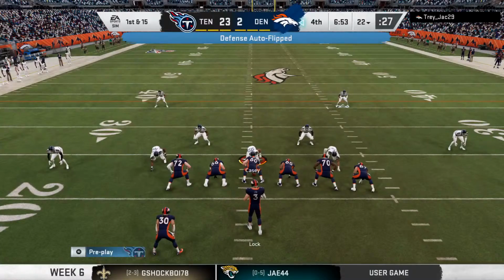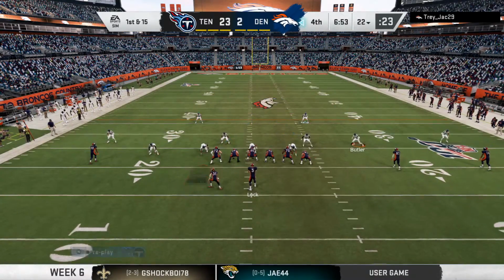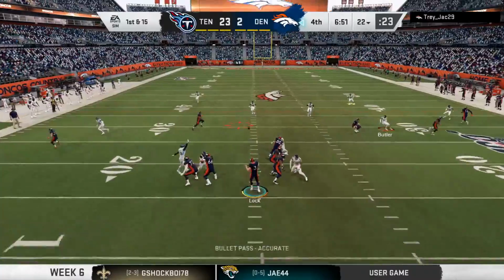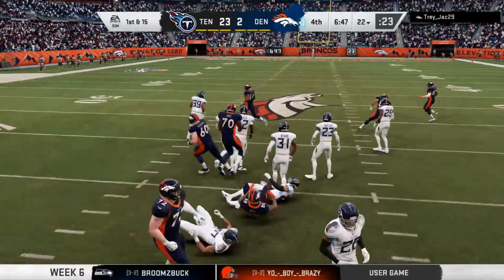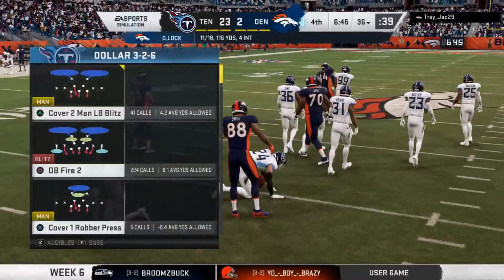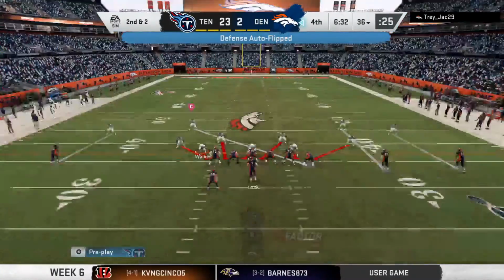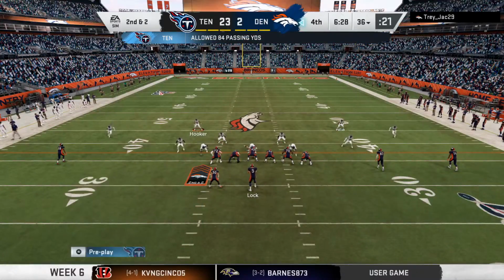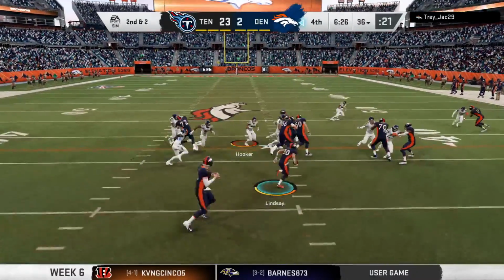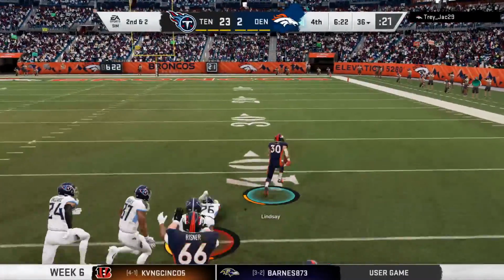Watch the curl. Watch the go. Block working out of the gun. And this one complete to Smith. Decent start to the drive, but let's face it, they need a lot of things to go right in a short amount of time, down 3 scores. Yeah, they're going to run their 2-minute offense here in this game, but this is for future games. Can they get better and be ready for the next time, hopefully with a chance to win?